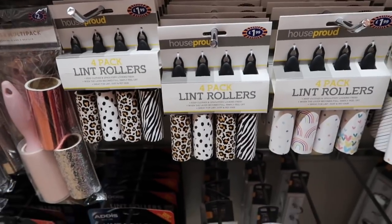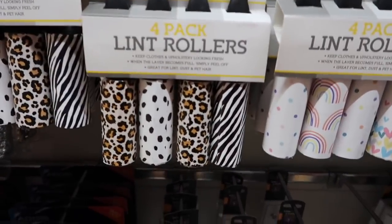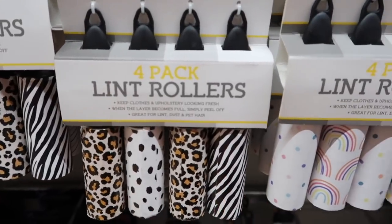They've got some packs of lint rollers for £1.99, but these animal print ones are a bit messy. So you get 2 leopard, 1 Dalmatian and 1 zebra.